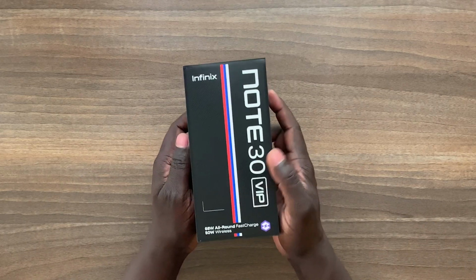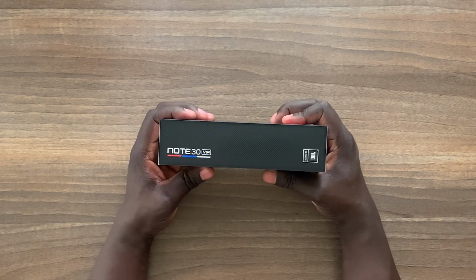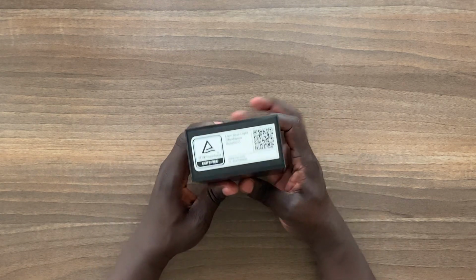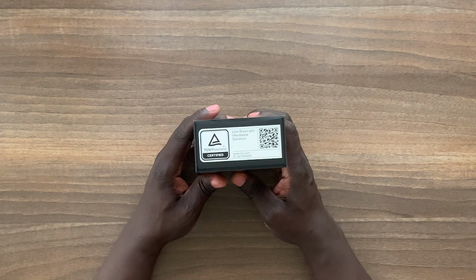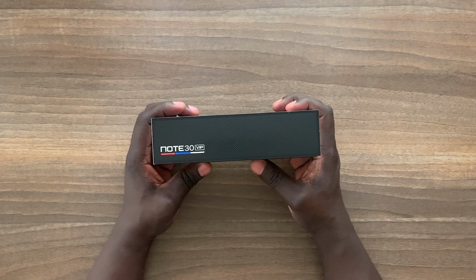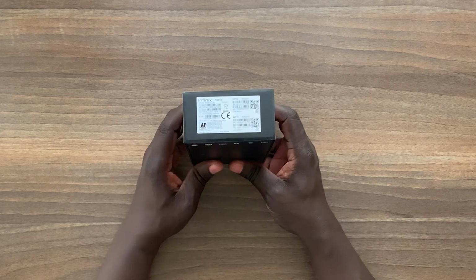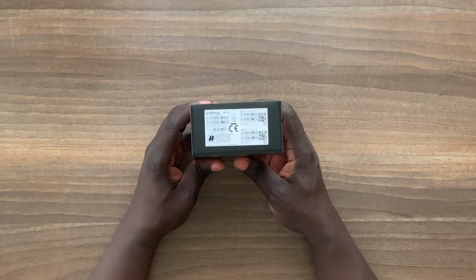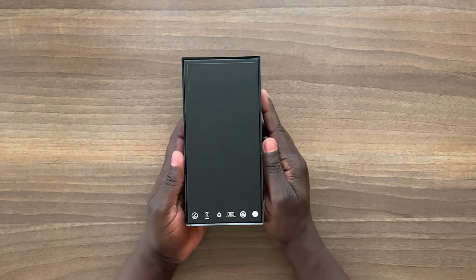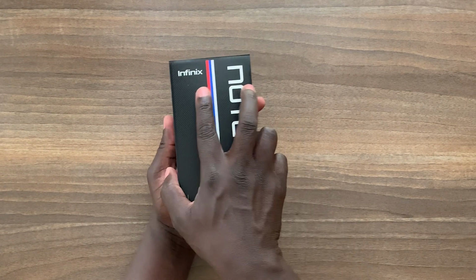The Racing Edition Infinix Note 30 comes packaged in a predominantly black box, which has red, blue, and white lines running from the top edge to the bottom edge of the front. The front of the box also has the name and series of the device printed in bold, and this format is continued on the left and right sides of the box. The back of the box is mostly blank.